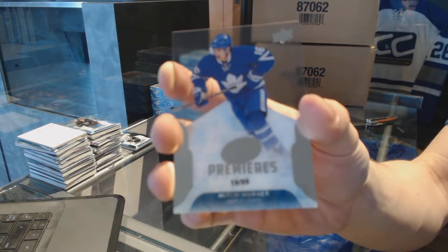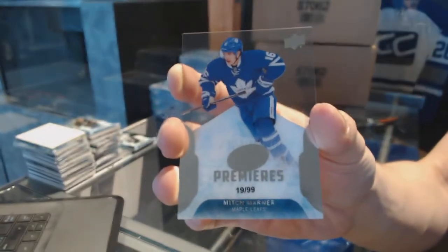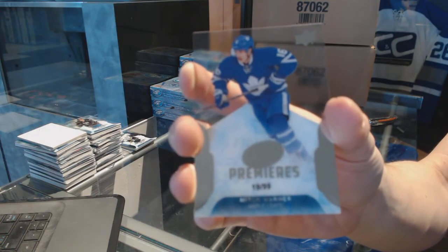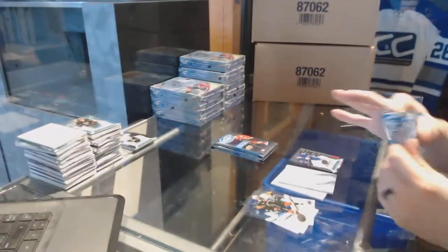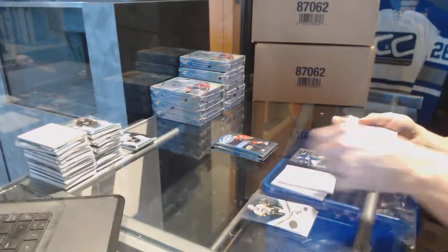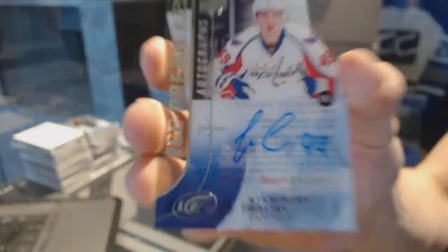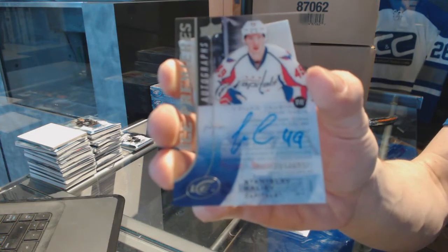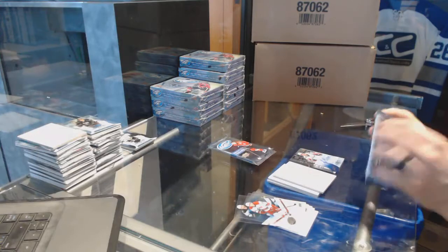Ice Premier's rookie, 19 of 99 for the Leafs, Mitch Marner. Huge. Awesome mammoth break. We got a mammoth. That's a 15-16 Ice Premier's autograph, number to 499 for the Washington Capitals, Stanislav Galiev.